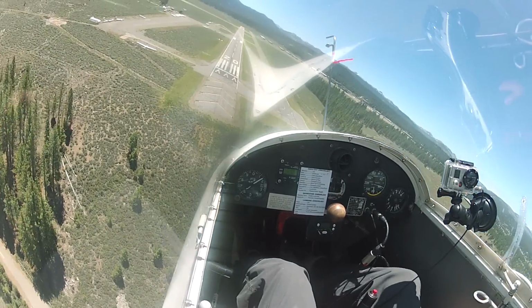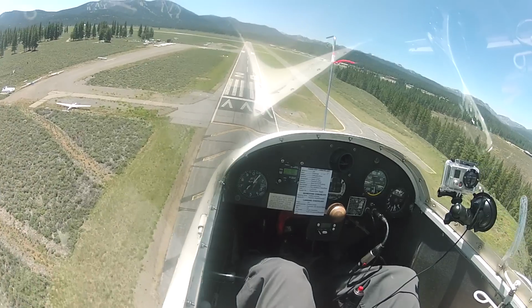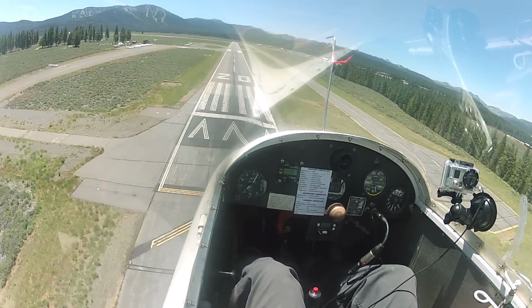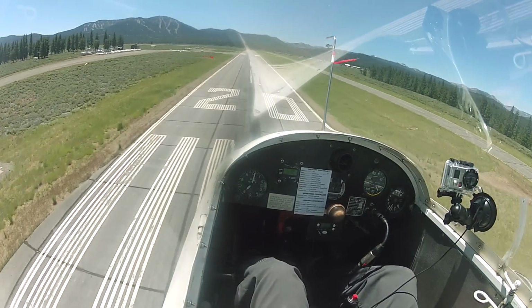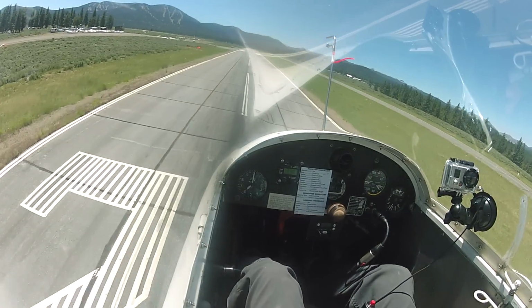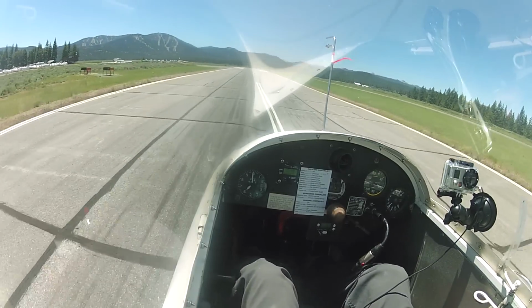61 Tango final 20. So normally you'd obviously fly final a lot slower, right? Well, not in this kind of wind. Okay. Glider 531, left downwind 20. From 80 miles an hour to nothing, see that? Yes.